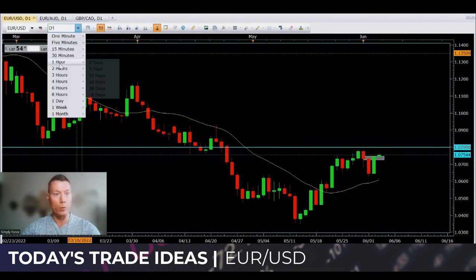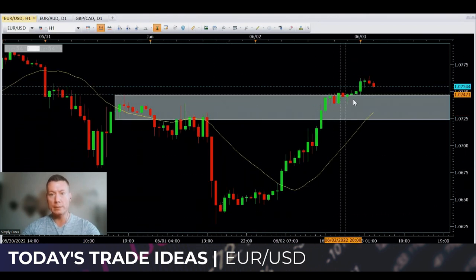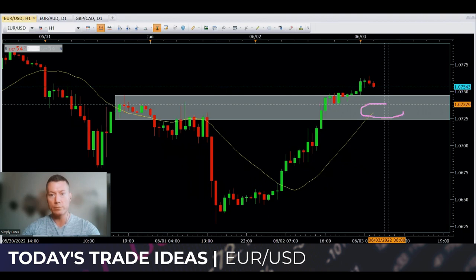Let's look at H1 for our entry, our execution. What we want to see, guys, is price come back into this grey zone. Then we want to see a bullish candlestick pattern form. That's our trigger to enter the trade. We can enter the trade and take price back up to the last H1 high. This is always our first target. Close 80% of the trade and then leave 20% to run up to our higher time frame target. So, euro against the US dollar, we're looking to buy, we're looking to long this market.